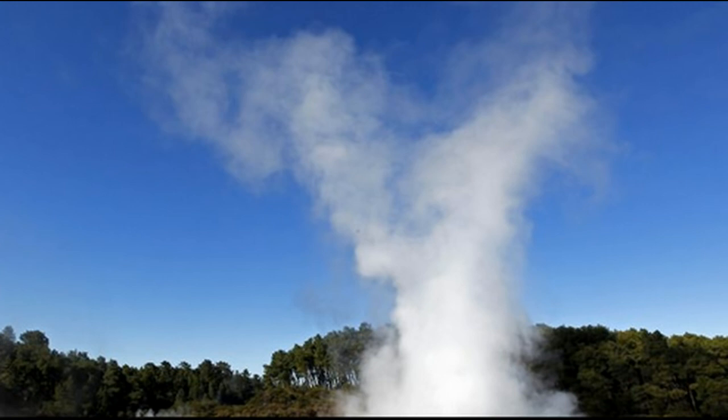Now, you can also go to New Zealand's Champagne Pool. It's a hot spring. It's one of the only places in the world where tourists can actually see this phenomenon happening. If you Google Champagne Pool, you'll see photos of the striking orange-colored precipitates that deposit around the edge of the pool. Now, they say that those are rich in gold, silver, mercury, thallium, arsenic.